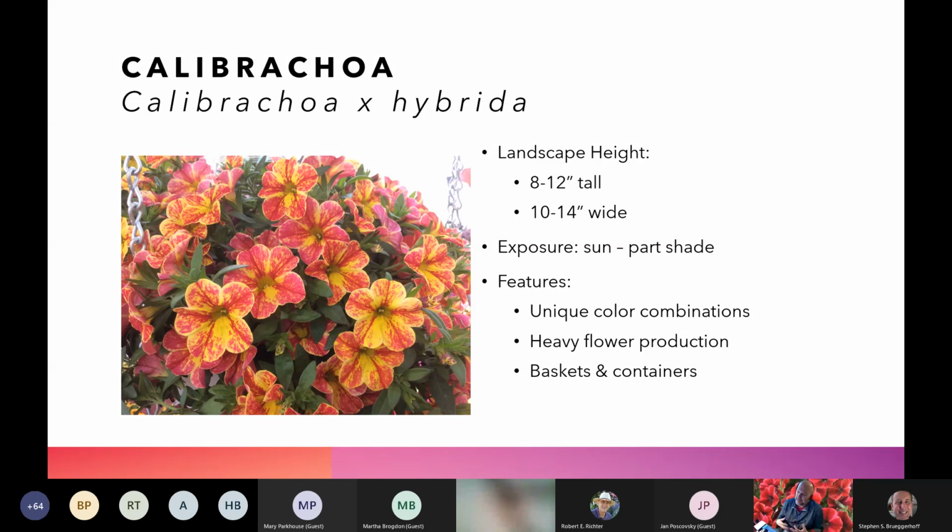You can use it in the landscape, but this is why I like it more in a combination planter or as a container plant by itself. Very good flower production and those unique color combinations, the bicolors that it has. There are varieties out there that have an iridescent color to them. When they are in full sun, it looks like they've got a sparkle or a glaze to them. So really nice presentation, and one that you'll see a lot in hanging baskets when they come to the market.